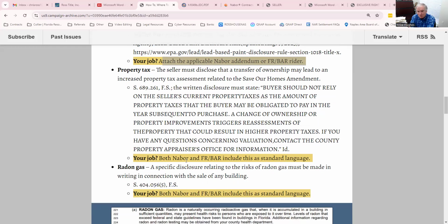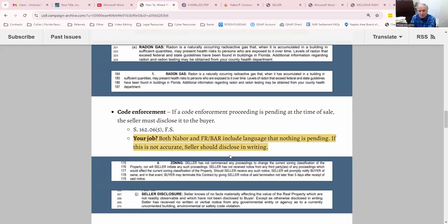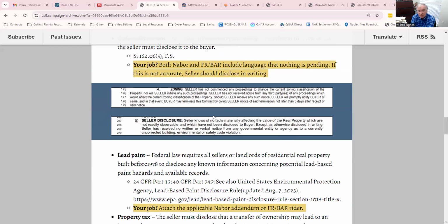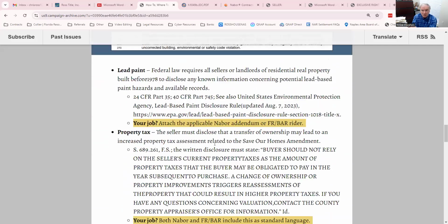All right, good. So that's property tax. Radon gas. NABOR and FAR/BAR already include this as standard language, naturally occurring, so they cover us on that. Code enforcement. If a code enforcement proceeding is pending at the time of sale, the seller must disclose it to the buyer. Both NABOR and FAR/BAR include the language that nothing is pending. It's kind of hidden in some of this, so we'll just keep going.